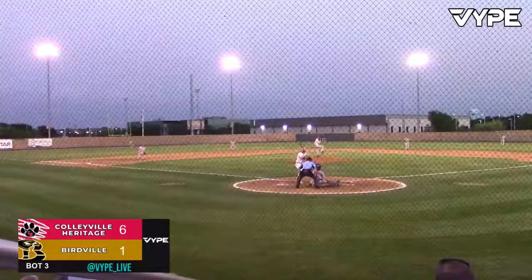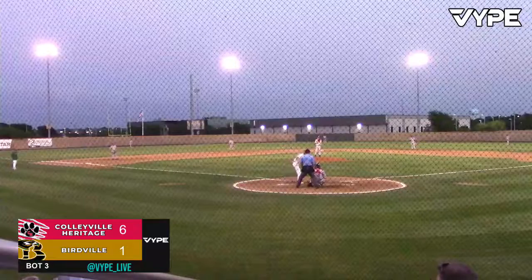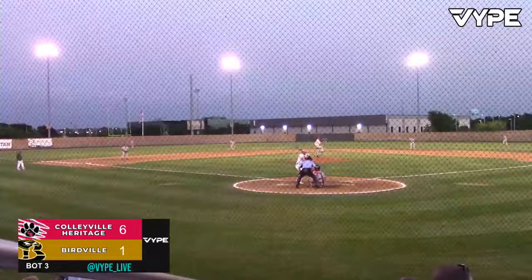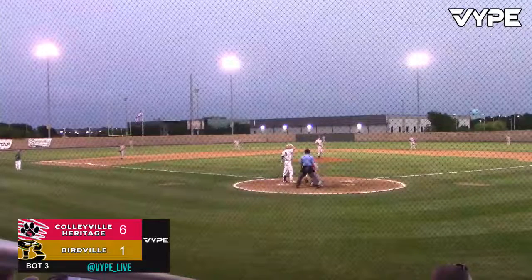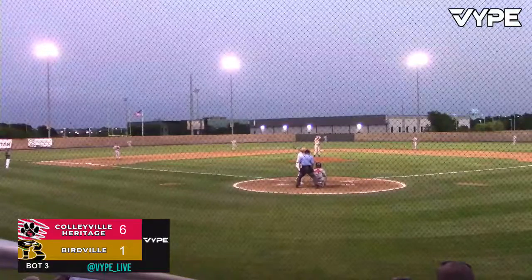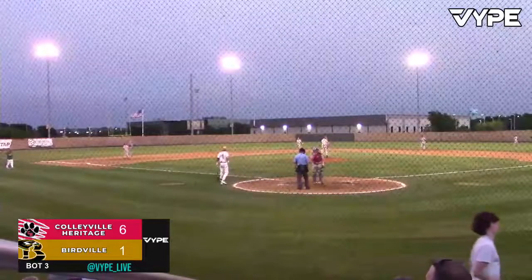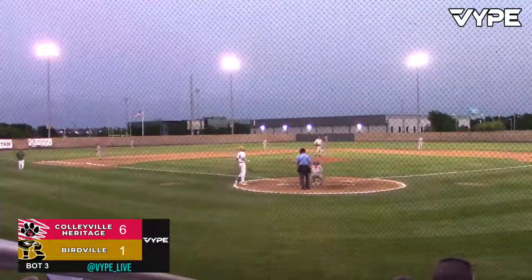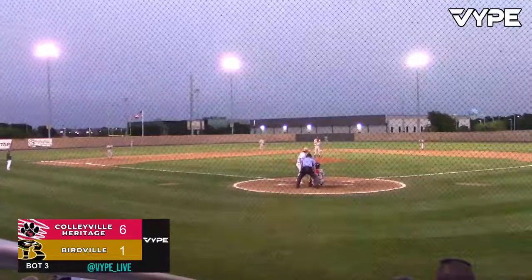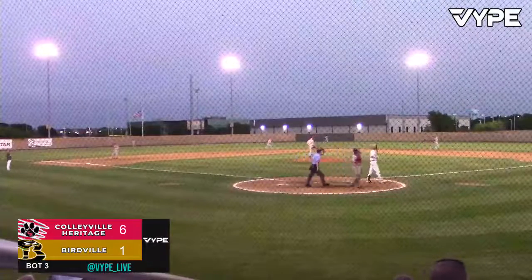We are back here at the bottom of the third inning. Alex Showalter, the batter up here, takes one outside, inside for strike one. Cooper Powell is still at the game dealing. Fires one outside for ball one. Fouls one outside. Brings our count here to 1-2. Fires one high and foul.